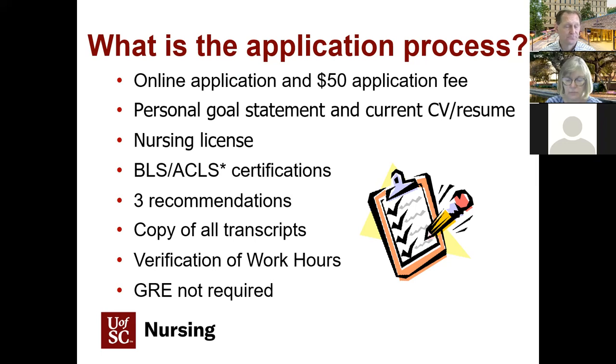Finally, as you can see here, we do not require a GRE or any other standardized test for the DNP program. Most of these items can be uploaded with your application, and some of them are actually required. You won't be able to submit your application until you get them uploaded.